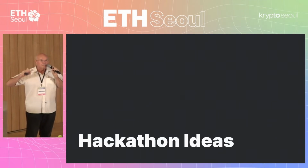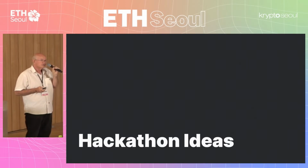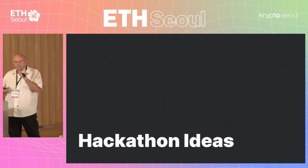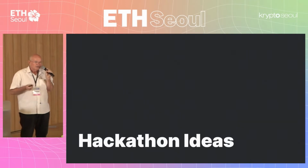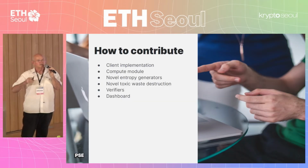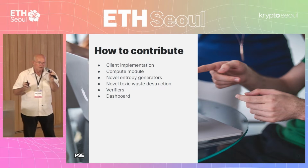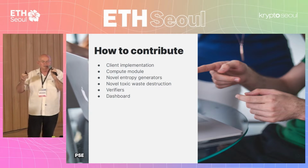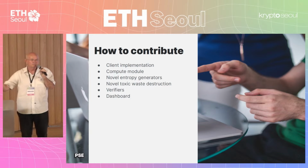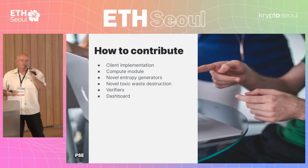We want to get everyone just doing a contribution in the browser, but if you're interested in doing a hackathon project or just doing a side project on your own, we'd love your contributions. Build a client. You can build a compute engine. You could build a fancy client. It doesn't need to be a client that runs in the browser. You could run it in a CLI. You could run it in a Google Colab workbook. Just go wild with that.